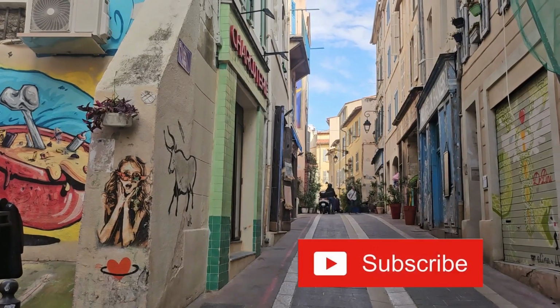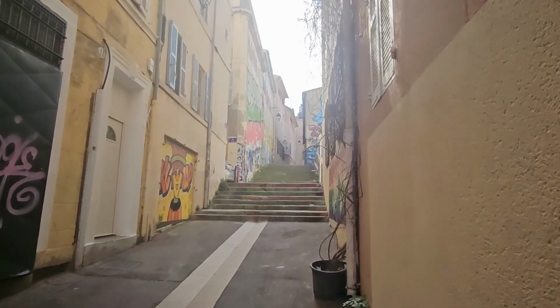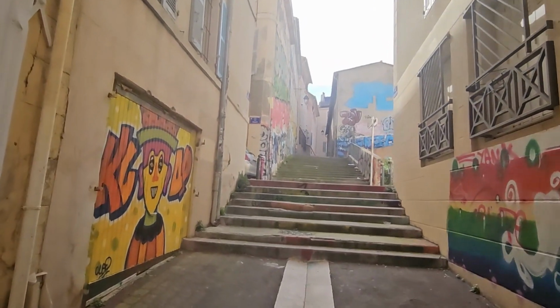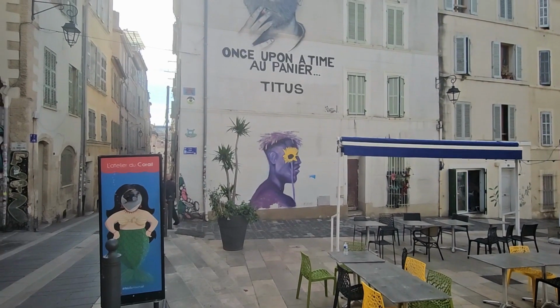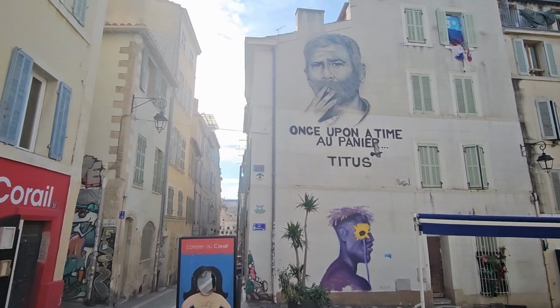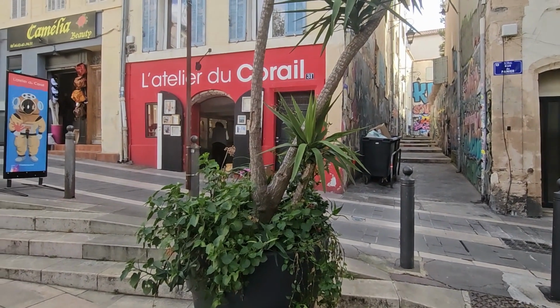Le Panier is one of the must-visit districts in Marseille. Just north of the port, its oldest district was settled by the ancient Greeks. These days it is a typical Mediterranean street scene with hanging baskets, pastel green shutters, street art and sun-dappled corner cafes. But be prepared, the narrow streets go up and down, and there are lots of steps to do.